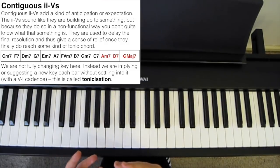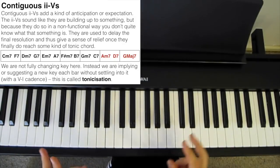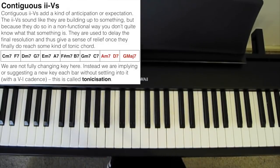Right, so it was building up and kind of increasing in tension and anticipation and expectation, but you didn't know where it was going to end until it did. And note that because we're moving through each 2-5 quickly without resolving to the 1, then this is not technically true modulation. We're not really fully changing key here. Instead, we're only kind of implying a new key in each bar without really settling into it and moving on quite quickly. And this is called tonicization rather than modulation.